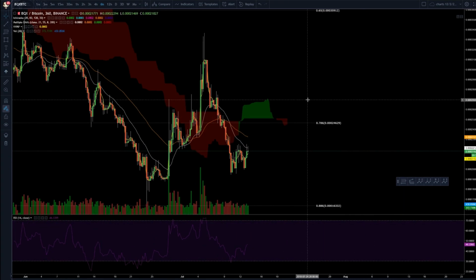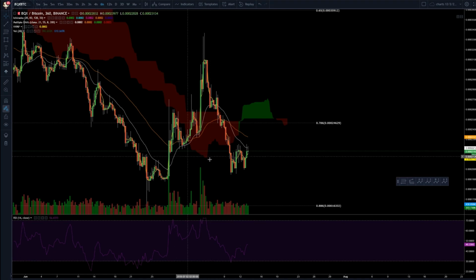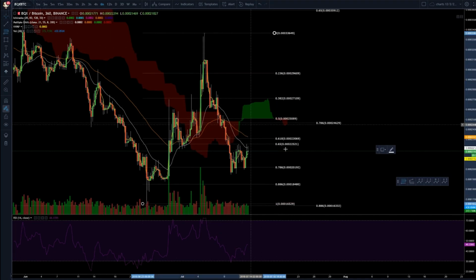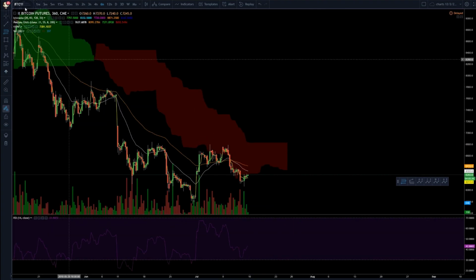Then we have BQX here. BQX under both EMAs. However, it's the same picture as all the others. It's making a higher low, which I think is about a 786. Well, 786 confirmed. Right, we got Bitcoin 1 with the futures. So guys, this is interesting to look at, right?